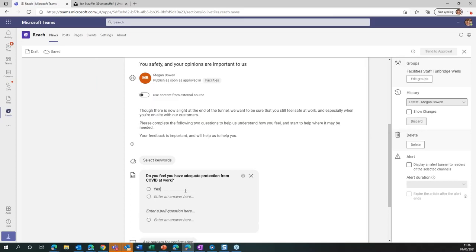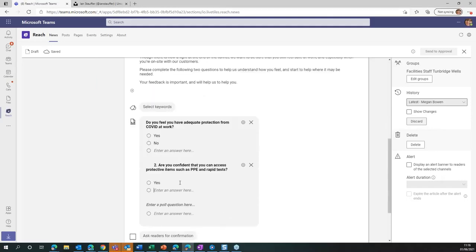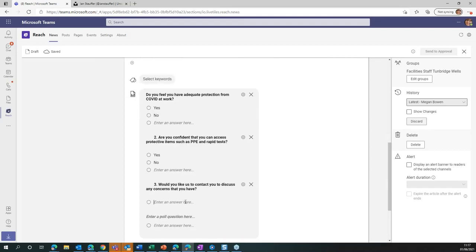So I add my question and I put my answers. I can set it to be a single or a multi-answer if I want to. And I'm going to add my second question, and then I'm going to add my third in here as well. So if I just take my other question here, so we'll put yes and no, and I'm going to give people the opportunity to say that they want us to contact them. If they have concerns, do they want us to get in touch with them directly? And we can see that result and then have it sent to us.